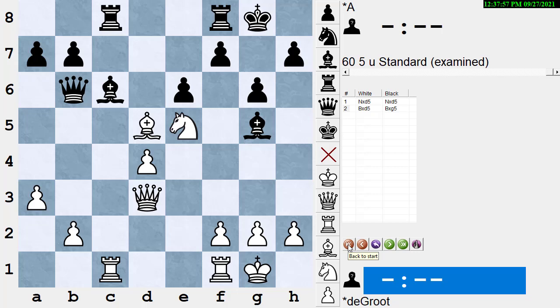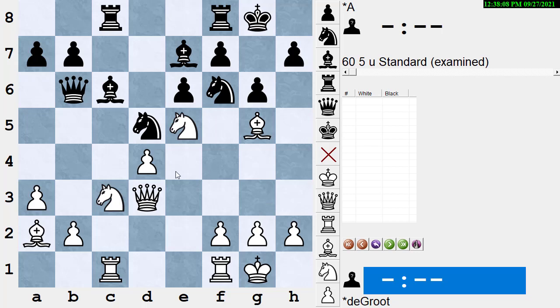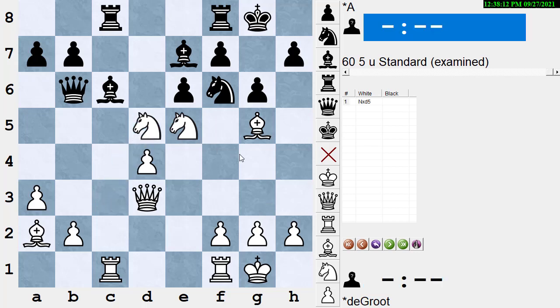And they had to go further here because the position is hardly quiescent, and it's not clear at all who's better. So it took them a little bit of time to figure out what's going on here. But that turns out to be a key line, and you're always looking for your checks, captures, and threats. Well, clearly knight takes d5 is a capture, so it's a candidate move, and clearly black cannot play queen takes b2 because he needs to recapture the piece.